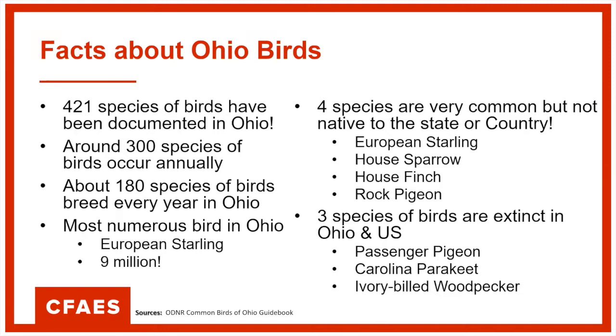House sparrow is another one of those birds native to Europe as well. It's another problem for our natives. They will also take over nests, cause problems for our native birds, and outcompete them. House finch is from the western United States, and the rock pigeon is from Europe and the Mediterranean region. You will see those occasionally, a lot of times in the city. New York City probably has a bunch of them, I'm sure. So those are the ones that are typically not from here. Those four fun ones there. Sure, the European starling and the house sparrow are usually the worst ones we kind of deal with.